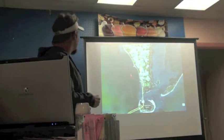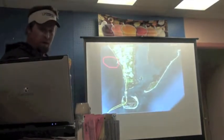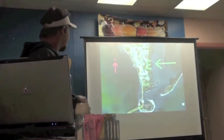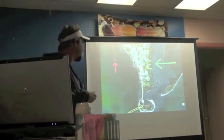This is Kitten Peak. It's right here on the eastern shore. There's the ships right there. And the best wind is an east wind. It's coming off the land. We're right close to the shoreline there, so it comes off the land and it's not bad.